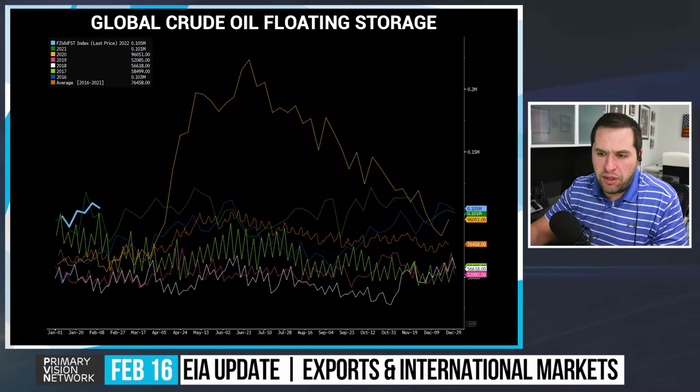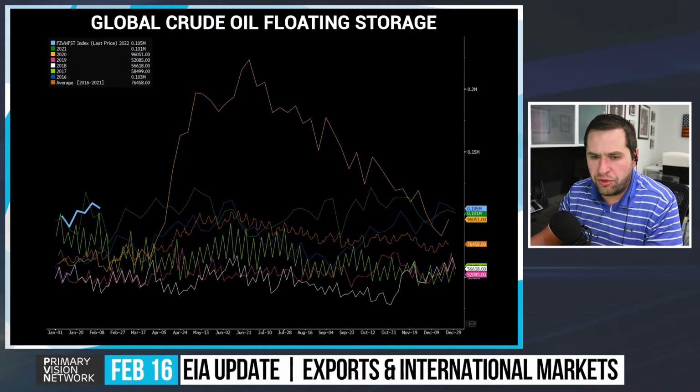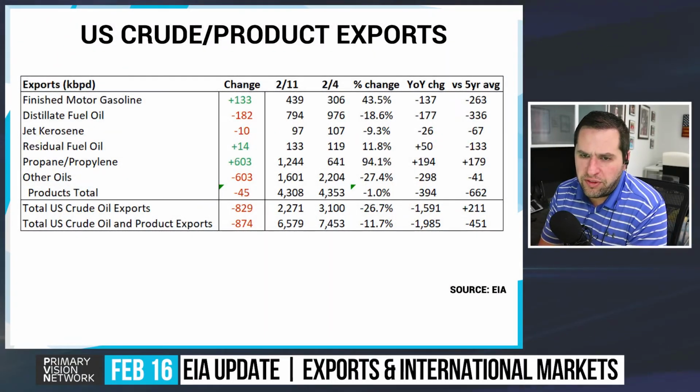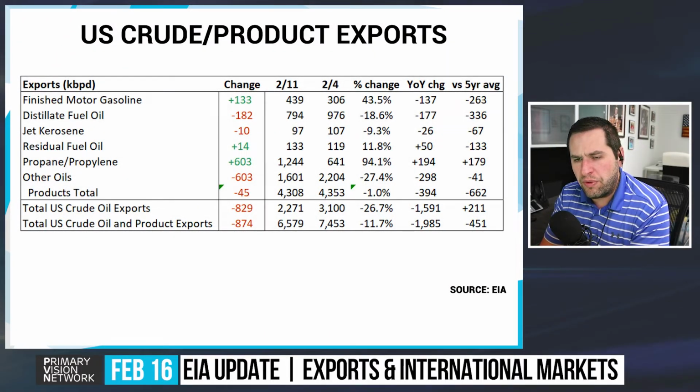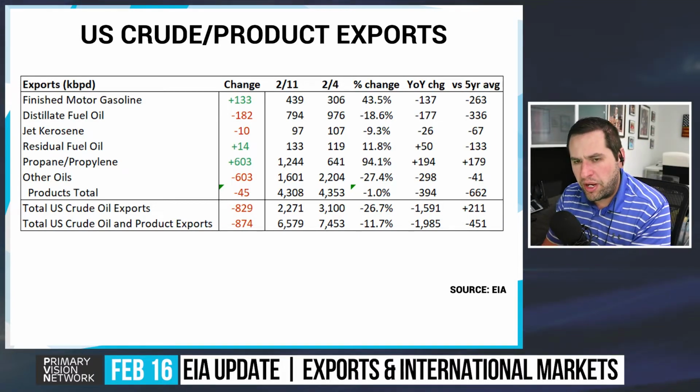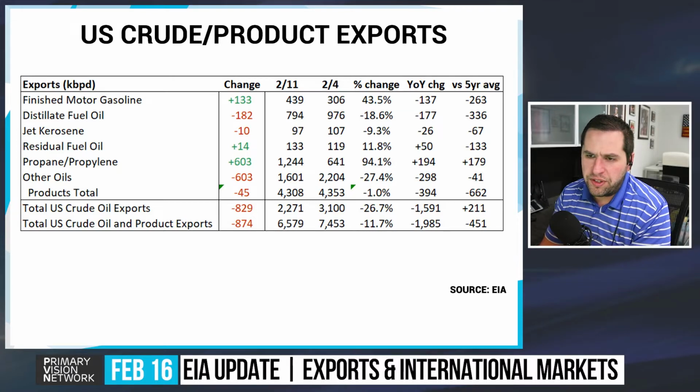But on an economic level, it's a bit more concerning when you look at the diesel front. Now, when we turn to the U.S., gasoline had a small increase of 133,000 barrels a day, still well below the 5-year average. Distillate had a drop of 182,000 barrels a day. All of this very much in line with what our thinking was.